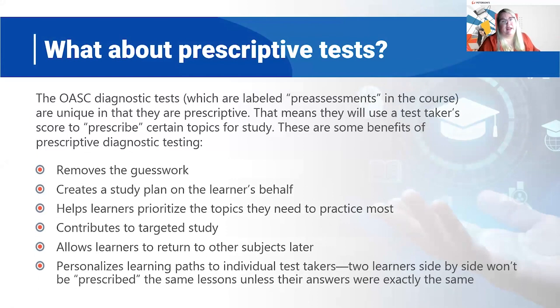So it makes it really, really easy when students use the OASC this way, because the pre-assessment will determine if they need additional instruction and what content is unlocked. Now, once they go through the content they've unlocked, they can always go back and see the other content that maybe correlates with their strengths, but they want to review it anyway. But this preliminary evaluation will provide personalized learning paths to target the areas of study each individual learner needs most.